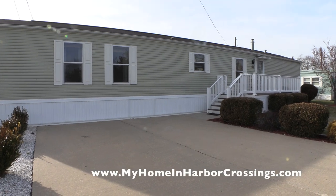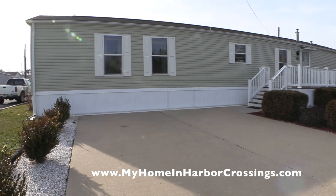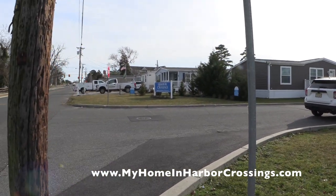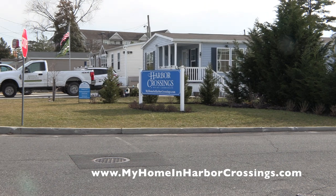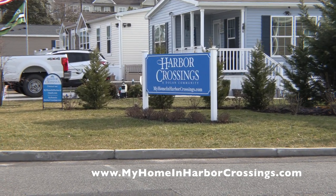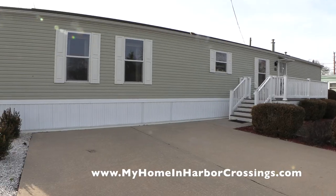This house is on the corner, right in front of Old Egg Harbor Road, and on the corner of O'Brien. So that's O'Brien there. There's our new sign that we have installed. It makes the park very grand now. It's directly across the street from the Wawa. There you see our website, My Home in Harbor Crossings.